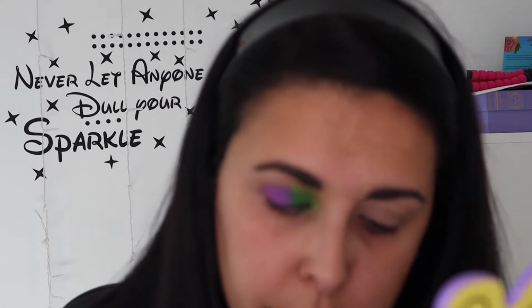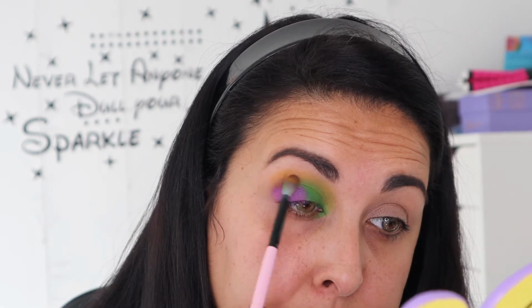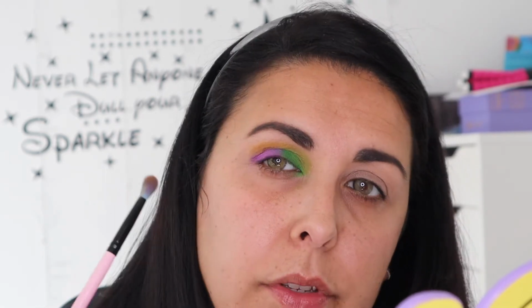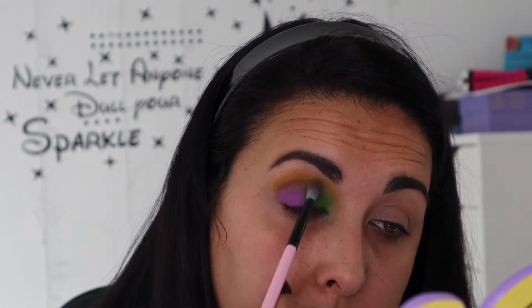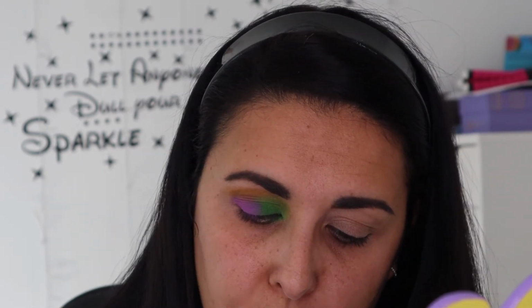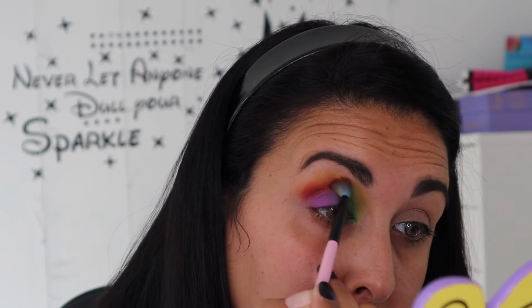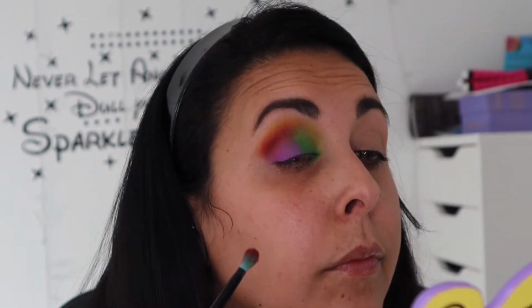And this might be a mistake, but I'm going to go in with that yellow shade, and then I'm going to blend this bit out. I don't know how this is going to work out, so we might be deleting this and starting again. And then I'm going to take the Blaze shade, which is that deep red. No, I don't like that. So I'm just going to take it off and start again because I don't like where it's going. Hang on. I'm going to go into that Blaze shade.